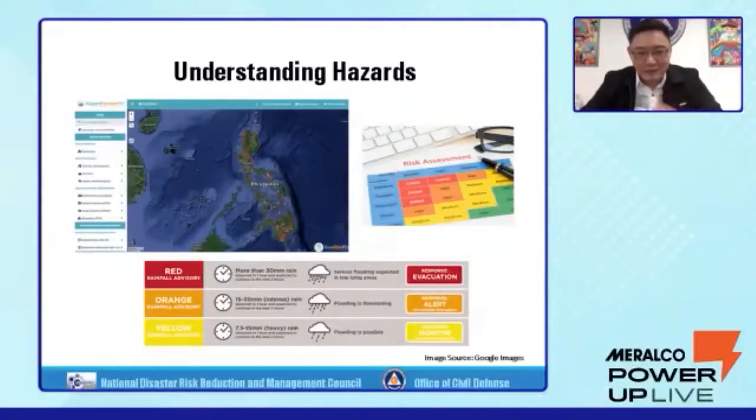And you can look up Hazard Hunter PH at makikita nyo po doon kung ano po yung mga hazards that is in your particular area, particularly earthquakes and the like. So importante, alam po natin. Hindi naman po masyadong rampant na, as the government has been actually successful in reducing insurgency. But for example, if you're in an insurgent area, like somewhere in Mindanao or some parts of some regions, syempre kino-consider po natin yung mga hazards po natin.